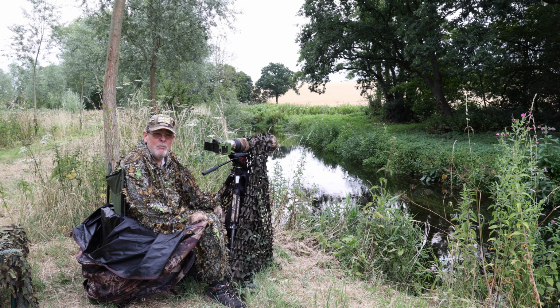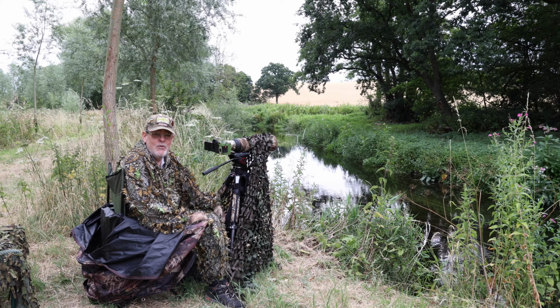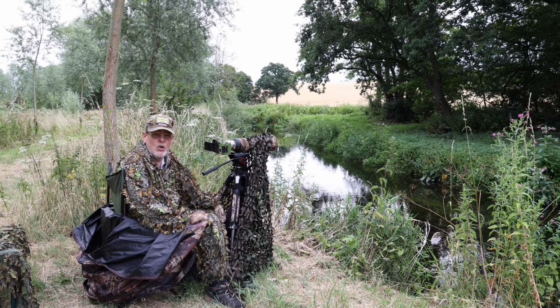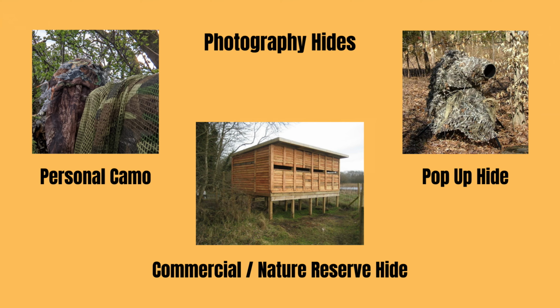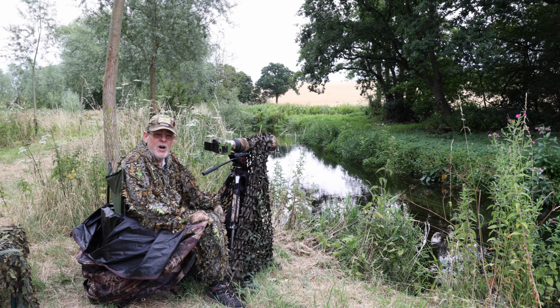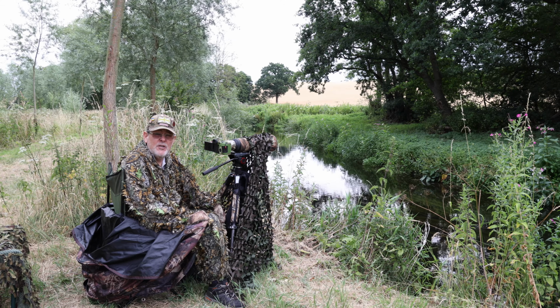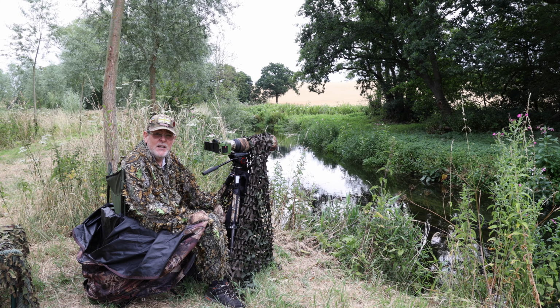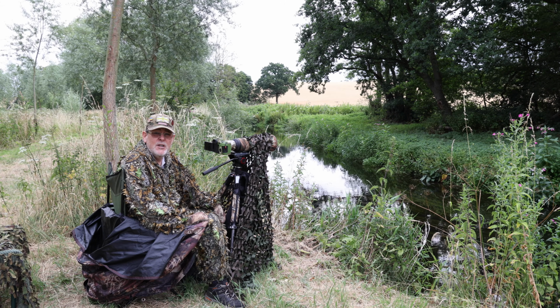You will also get the permanent built hides on nature reserves. There are a few in my area where kingfishers are seen quite regularly. You could go to a commercial hide, but they can turn out to be expensive. And then the final option is to go freestyle with your own personal camo, wandering up and down, trying to find perches or positions where you know kingfishers are going to fish from. And that's the key to it. You need to make sure if you're using your own hide that it faces a good perch. So tip number 4 is to use a hide.